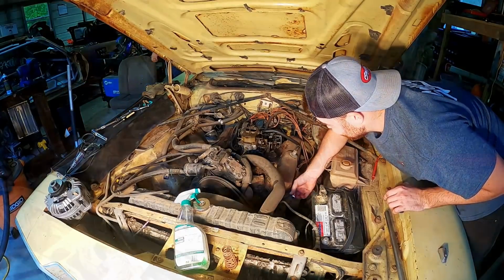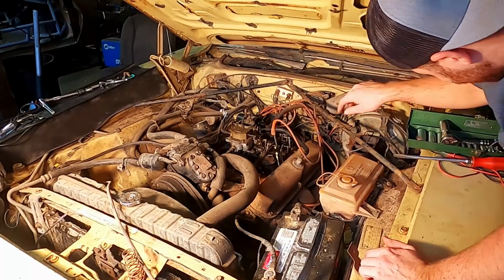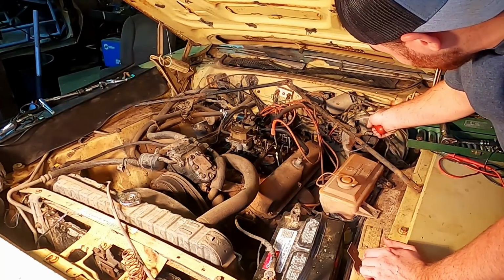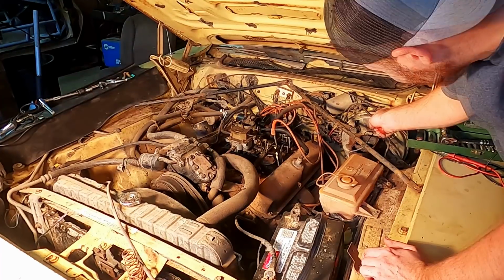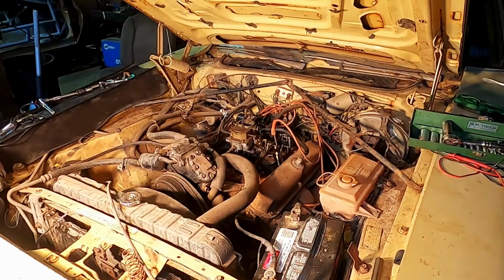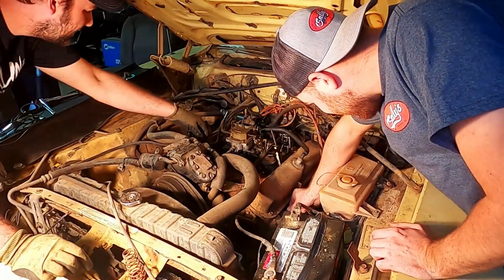No, probably not. So I've got the number 1 spark plug wire on a screwdriver sitting against some throttle linkage so I don't shock myself holding it. And we're going to check for spark real quick. Oh yeah, it's got a good spark. That was a nice strong spark. This is easy. Why is this going so well?